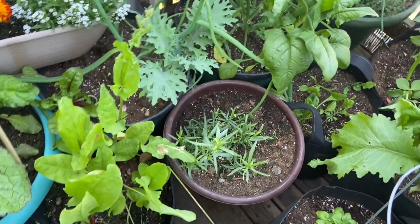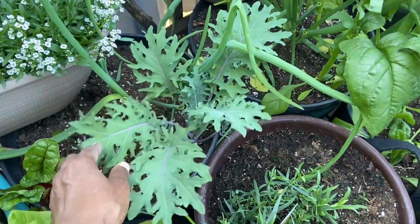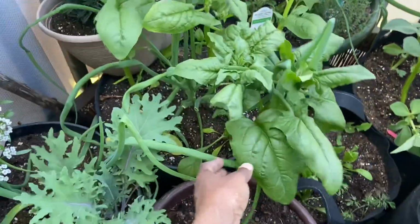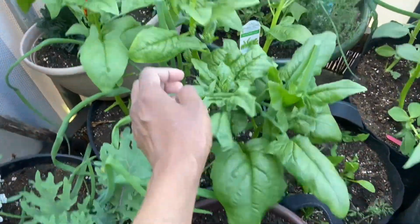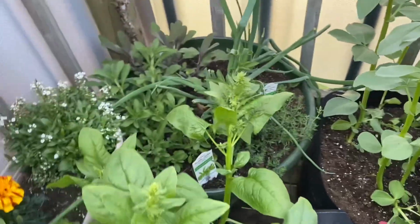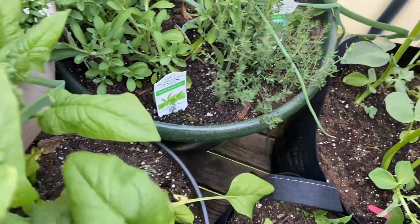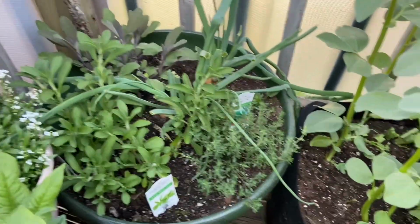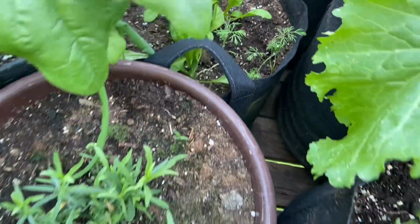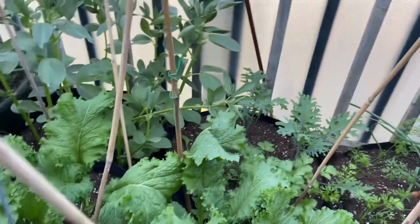And I gotta tell you guys, the winter sowing, it's really good. Look at my kale. I winter sowed that too. I winter sowed the mustard green and the spinach. They're starting to go to flower, but all of the plants that like cooler temperature, they're doing the best ever. All my years I've been gardening in containers and in the ground, winter sowing is the best way to go.